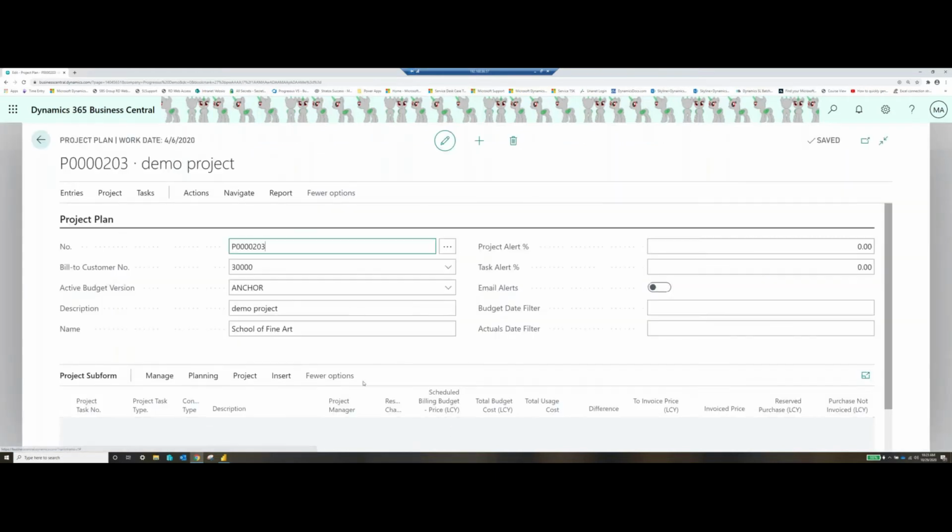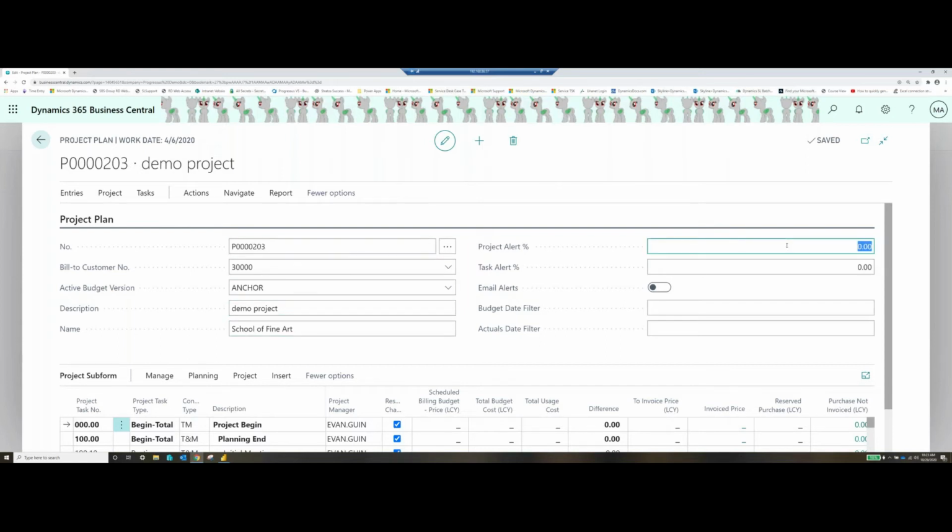I'm going to open it up, and you'll notice we have the project subform. We have our project plan. All this information did populate. And here's where I can select the alert percentage. If I want to know when my project's getting to be 80%, I can set that, and I can also turn on email alerts. So my project manager will get an email anytime my project gets close to that 80%.